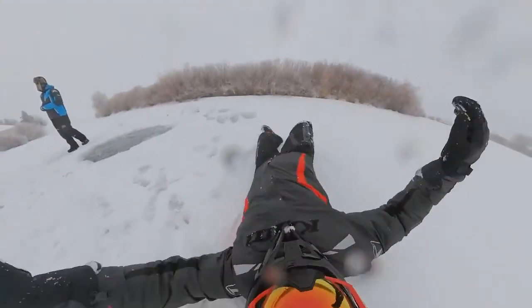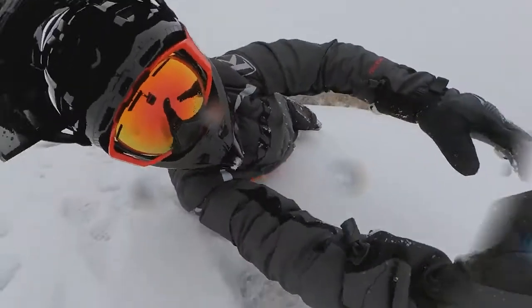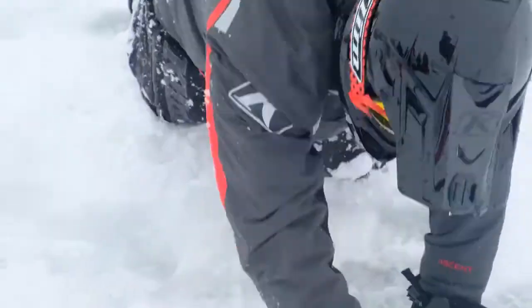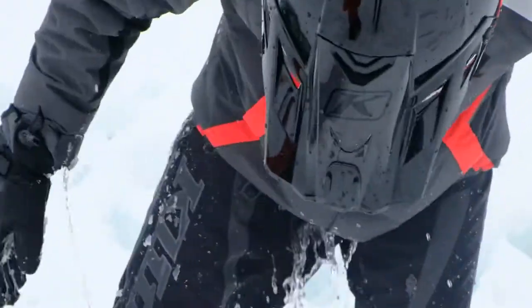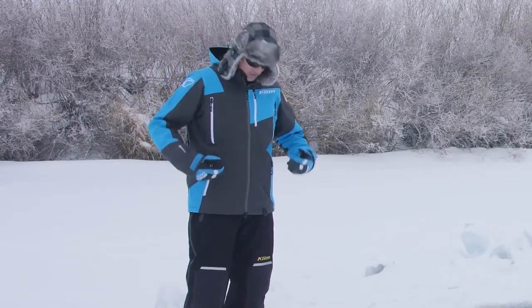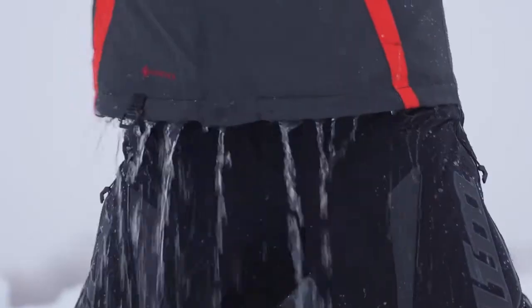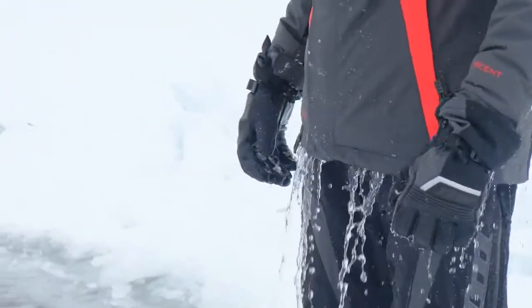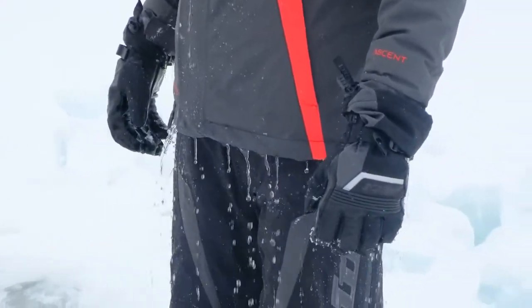Do not stand up. You want to spread your weight out over the ice as much as you possibly can until you're to a safe zone. Once you get to a safe zone, it's important to get the water away from your body as quickly as you possibly can. So stand up, drain the water out of your jacket, boots, arms, gloves, everything you possibly can to get dry as quickly as possible.